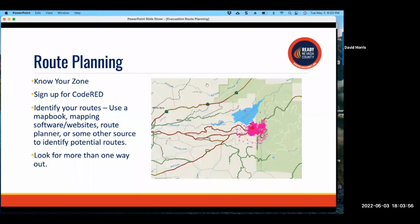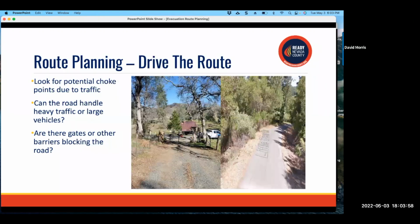That's not rocket science. What you want to do, next slide, please, is once you've identified these routes, you can take a map book, you can take mapping software. There's tons of different tools out there. MapQuest, Google, you name it. There's literally dozens of them out there. But that doesn't get you everything. Once you've identified your potential routes, you need to drive them. That's your homework. The other thing is they change. Winter to summer, as Scott was saying earlier, there's a lot of routes right now that might be muddy.